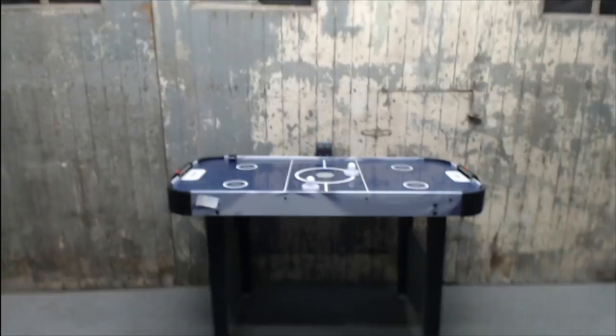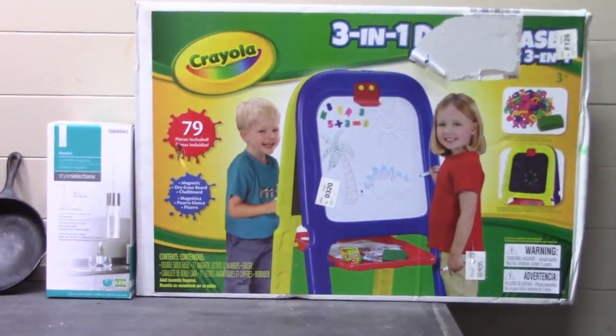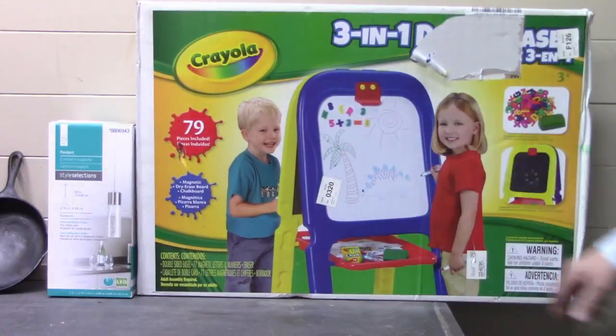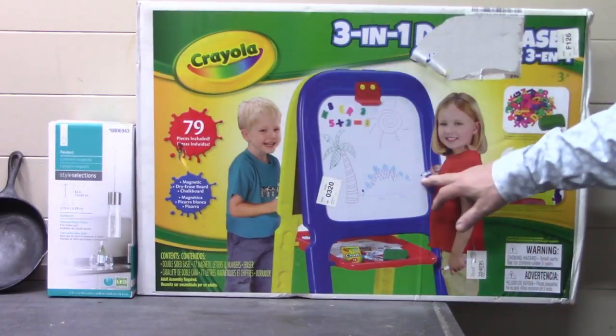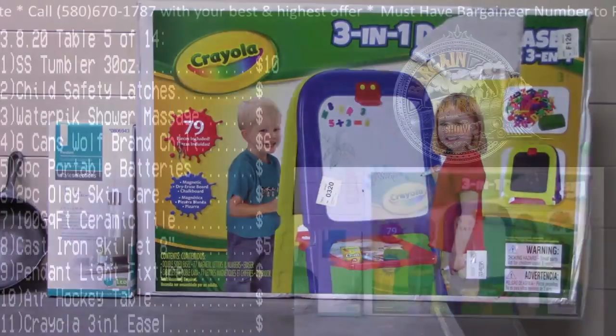And the last thing we got is a Crayola 3-in-1 easel. It's a 3-in-1 because you can put the magnetic little letters on it here like this, and then it's got the dry erase board here, and then on the back side, I guess that's a chalkboard, isn't it? Yeah, it has a chalkboard surface on it, so that's the three things. It says 79 pieces included: magnetic dry erase board, chalkboard, and then the magnetic letters. So that's what we got for you. Tell us what you think about it, folks.